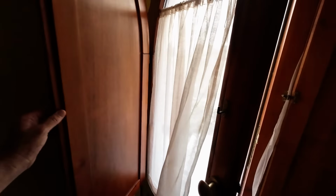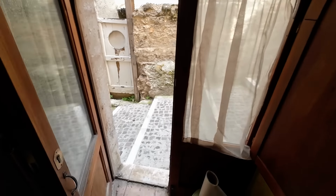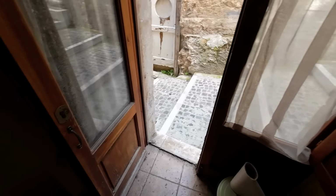And I really like these windows. I also noticed upstairs they have the shutters on the inside as well. Really nice wood doors. They are double glazed. Very nice. Like the arch at the top.